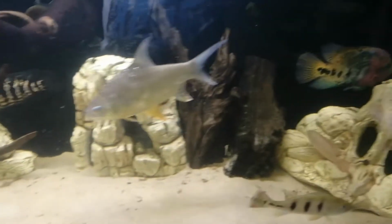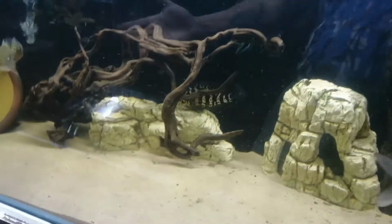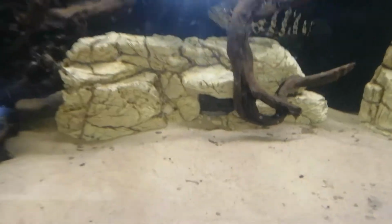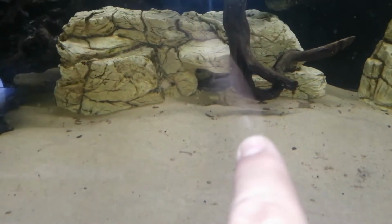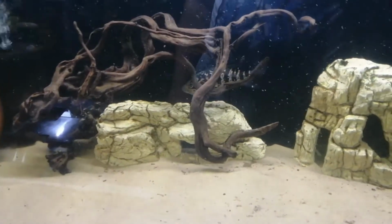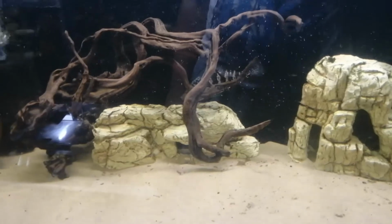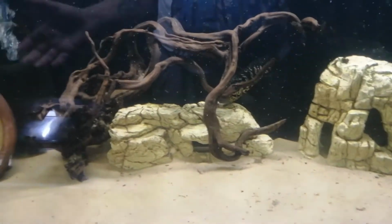And then in this tank, I decided, oh crap, I've now got to take everything out, because you won't see it too well on the camera, there is still a load of babies in that rock. The jags have actually bred. So I'm like, oh, pants. So this is what I've done. I took everything out, took a good few scoops.